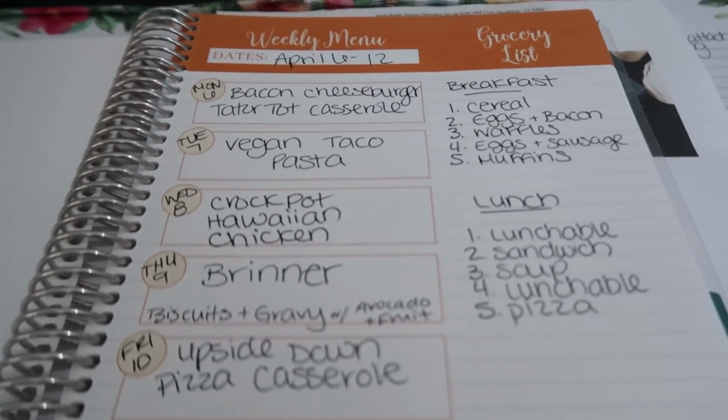So, you know, washing and prepping the vegetables, any meats that I need to get out. I need to make dog food. The dogs are almost out of their dog food that I normally make. So just a lot of that going on, and I wanted to bring you guys along with the whole process. All right, so let me go ahead and show you guys what we've got going on for the next 2 weeks.